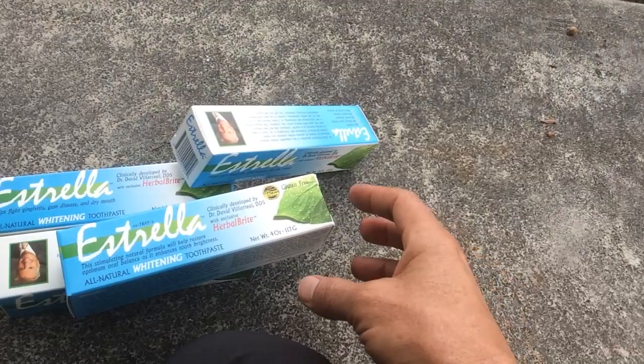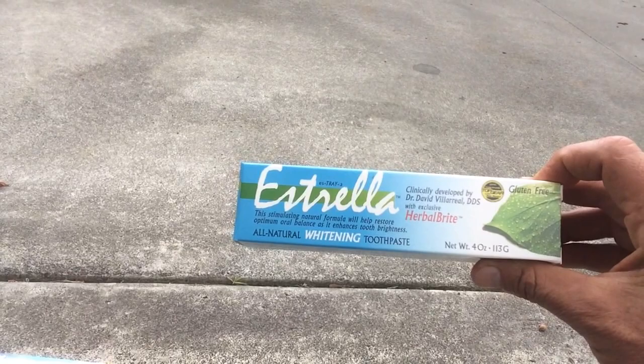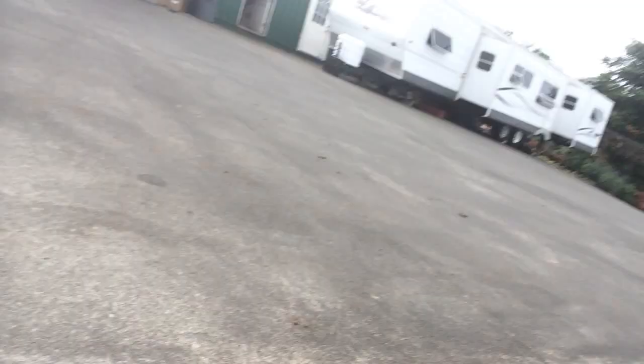We have 4 people here right now, so I'm going to give them 4. These are Estrella toothpaste. And the Estrella toothpaste, as you can see, clinically developed by Dr. David Verriel, DDS, the stimulated natural formula to help restore optimum oral balance and enhance tooth brightness. Gluten-free. Very good to keep your teeth and your mouth clean. We got lots of videos on that.